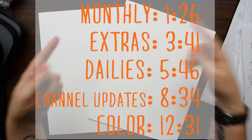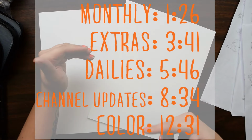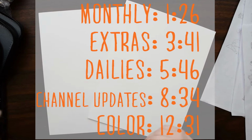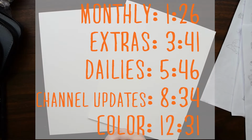I'm going to go over monthly designs, and then I'm actually going to do a shortened version. I'm going to do with corners and dividers on the same page, just to keep it nice and concise. And then I'm going to go over daily designs. So that's the times for those if you want to skip ahead.